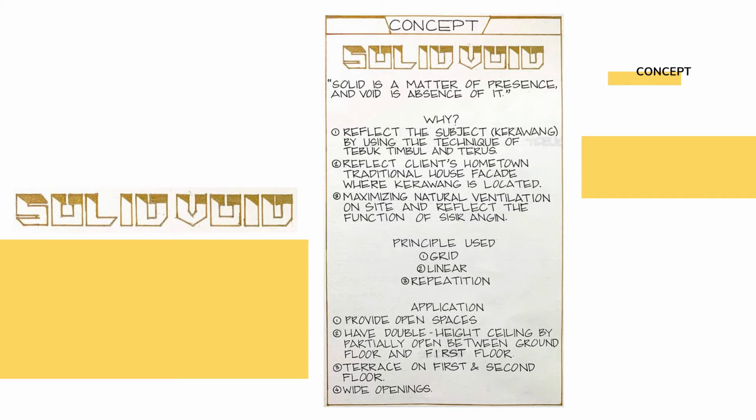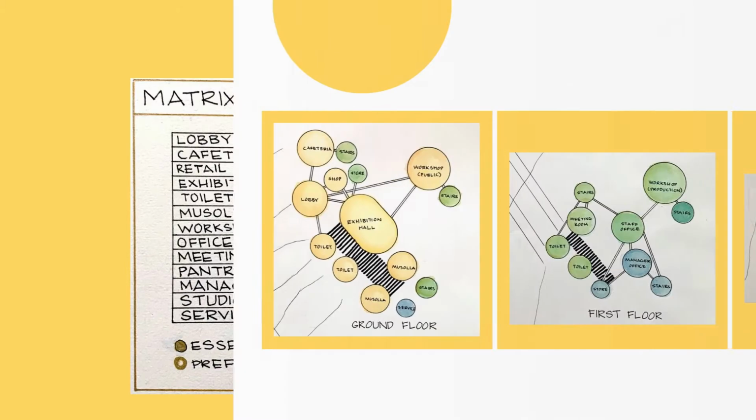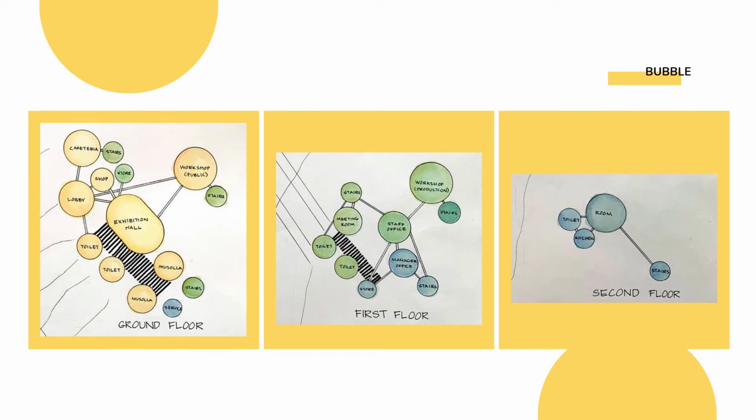So here is the matrix diagram that shows the planning of the space connection divided into essential and preferred. The spaces on the ground floor serve mostly for the public. It shows that only public and semi-public spaces can be reached on the ground floor.